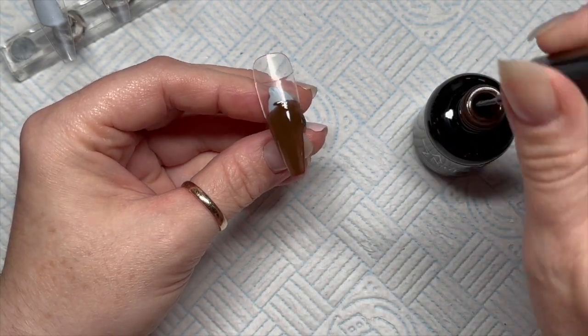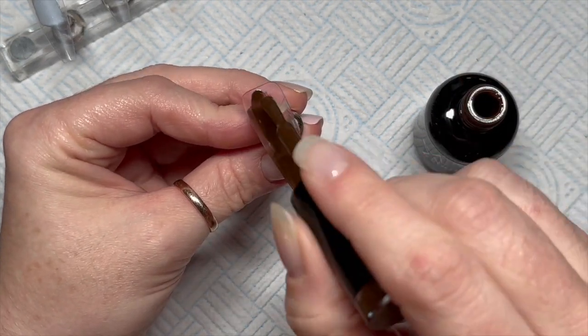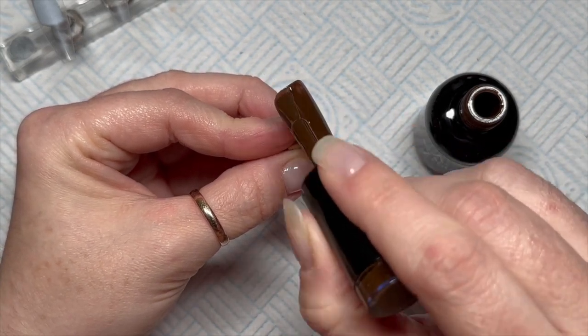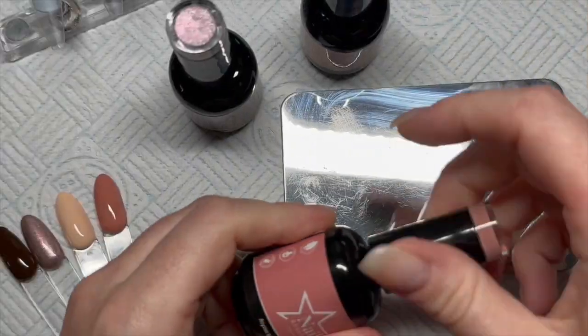Right, so for the design, I'm going to start with After Dark, and this is going to be the base colour of the nails, because this nail is going to be one of the most amazing marbles ever. I love it so much. I love marbles. You know me, I love a marble.